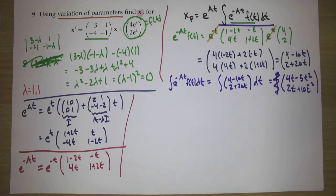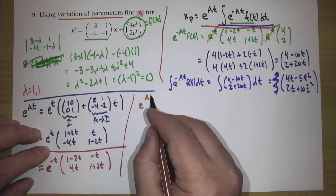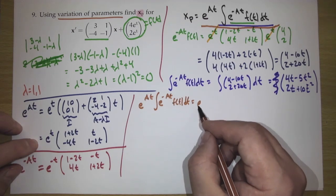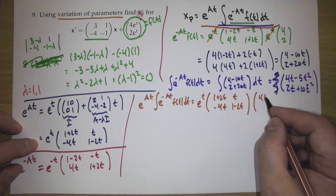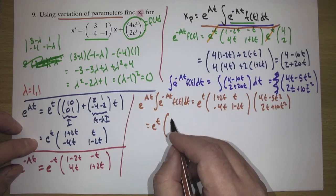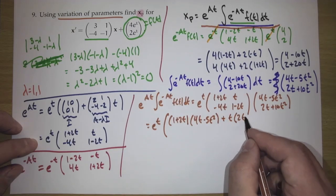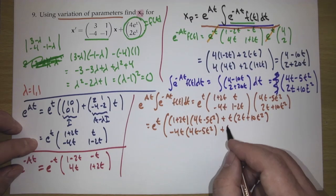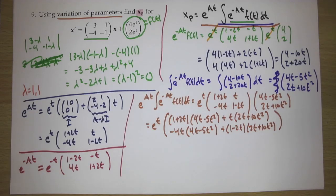Cool. Now, the next thing for us to do, our last layer of our onion, e to the At times what we just found. So we copy our e to the At: e to the t times [1 plus 2t, t; -4t, 1 minus 2t]. Well, we're going to have a little bit of work here, but that's okay. That leaves us an e to the t in front, with top: (1 plus 2t)(4t minus 5t squared) plus t(2t plus 10t squared), and bottom: minus 4t(4t minus 5t squared) plus (1 minus 2t)(2t plus 10t squared). In for a penny, in for a pound. We're going to go all the way.